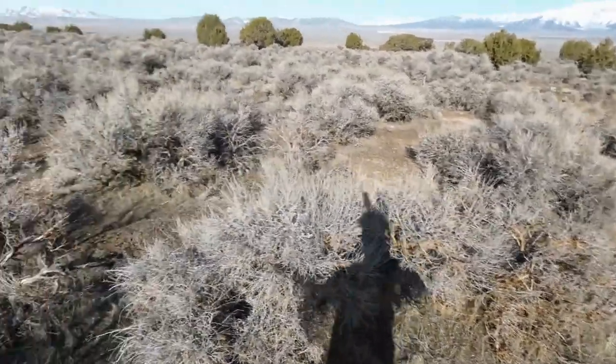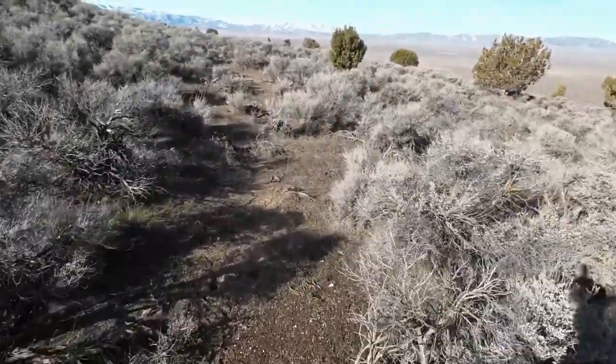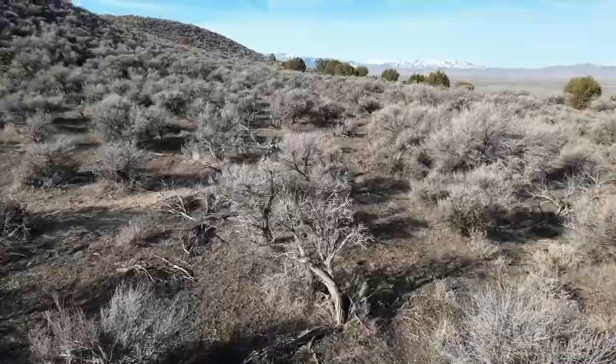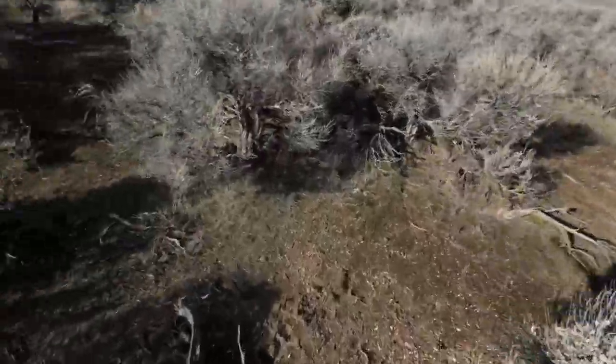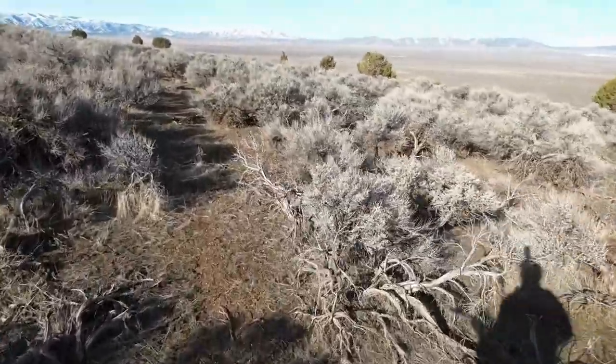I didn't get it. Dang it, guys, did you see that? Right in front of me and I missed him. I should have shot in front of it, bro. Oh man, I shot low. It wasn't wide, there's lots of things in the way. But I did have him.